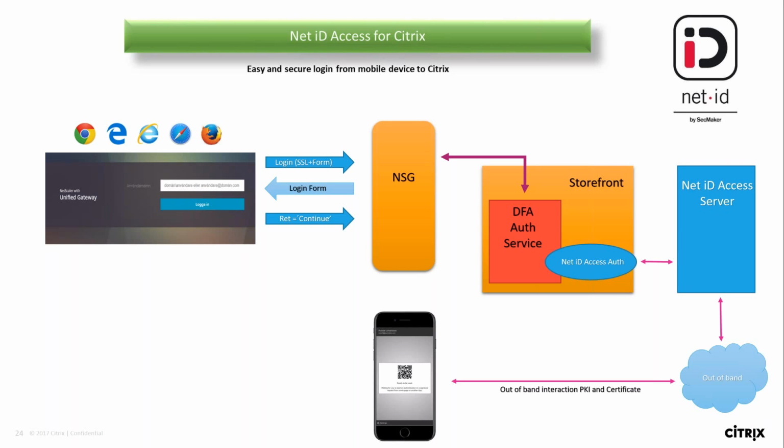And the certificate will actually be fully verified against OCSP or if you have some other revocation lists. And we will also verify the user against Active Directory. And we will then send back a clearance to storefront that the user is authenticated and it will be eventually logged in from the unified gateway.